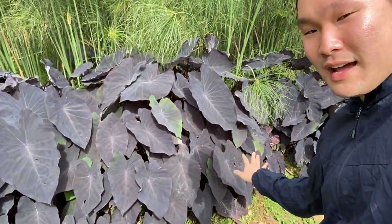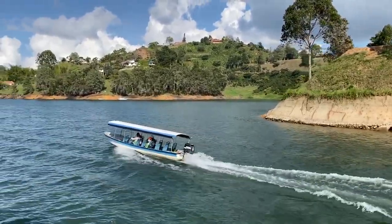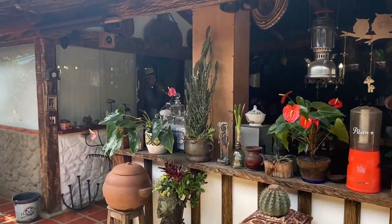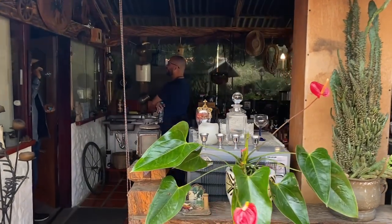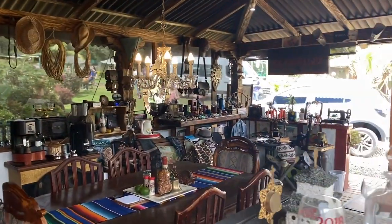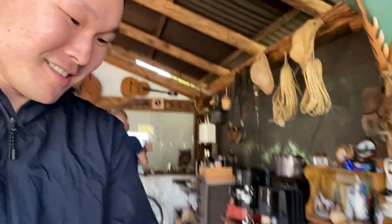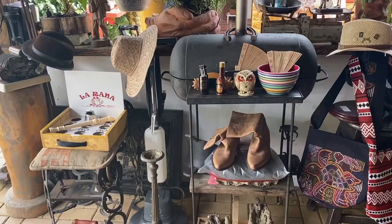Look at this. Have you ever seen this? It's like purple plants. So beautiful. And then afterwards, we're gonna continue our drive to the lakes. I'm gonna show you this beautiful, beautiful day that I am so excited for in Colombia. I love this. There's all these beautiful vintage knickknacks around here. I'm gonna show you this little side shop next to the farm.